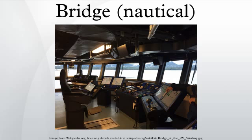Wheelhouses are the small enclosed parts of a bridge which historically held the ship's wheel. Today, ships' bridges do not have a separate wheelhouse. The term wheelhouse or pilothouse is used nowadays to refer to the smaller bridges of small vessels, such as tugs.